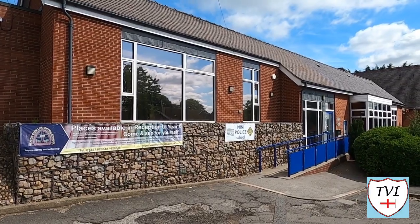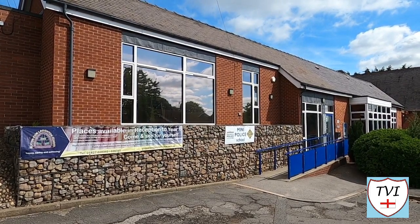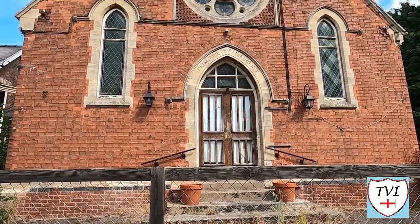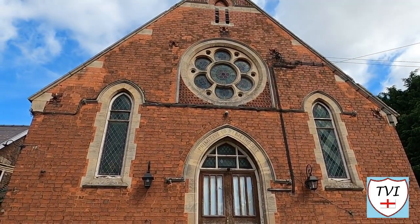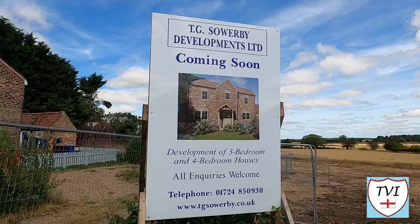Last week in Lawton we touched on Blyton cum Lawton Primary School. This here is the main building, which was originally a public elementary school built in 1881 and enlarged in 1895. This building is the latest of the 3 primitive Methodist chapels Blyton has had. This one was known as Central, and it opened in 1891 before being rebuilt in 1971.